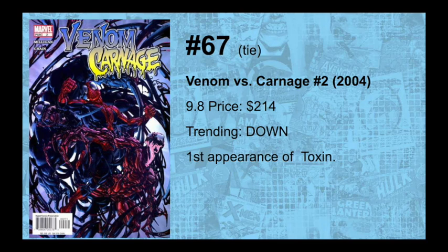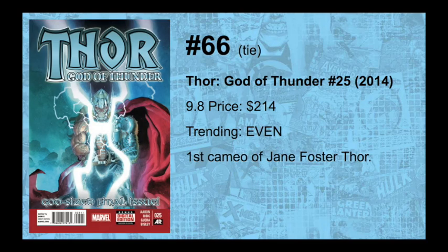Number 66 on the list is our second Thor God of Thunder issue, Thor God of Thunder number 25, which features the first cameo appearance of what we later find out to be Jane Foster as Thor. This book features a shocking 12-month average of $214. This book is currently trending even, but keep your eye on it as the fourth installment of the Thor MCU movie starts to heat up and more details are released of Jane Foster being in the movie.